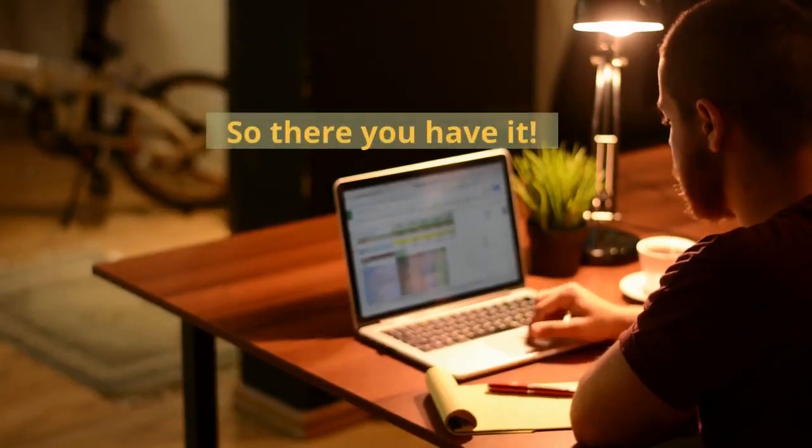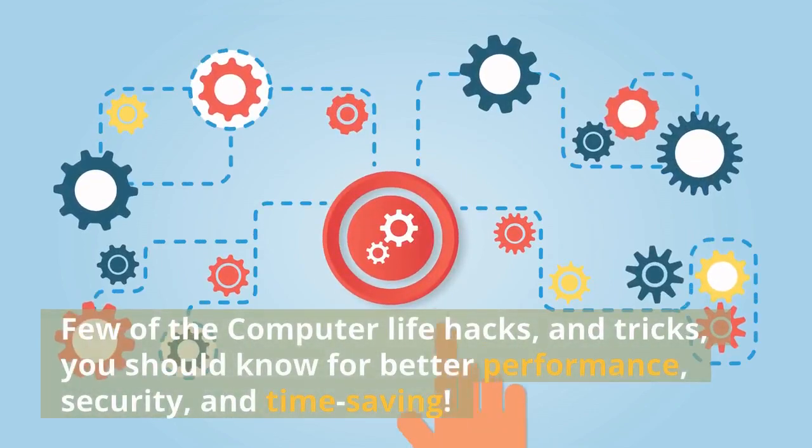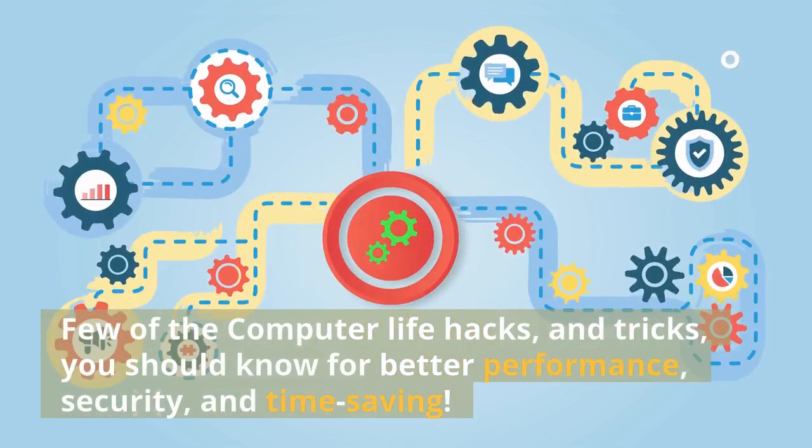So there you have it. Few of the computer life hacks and tricks you should know for better performance, security, and time saving.